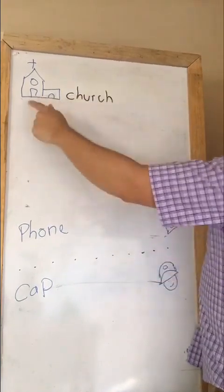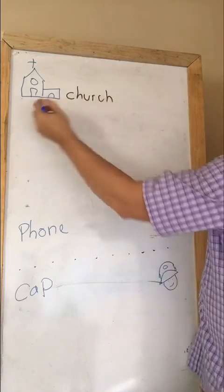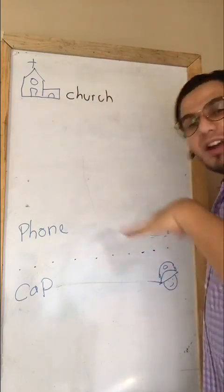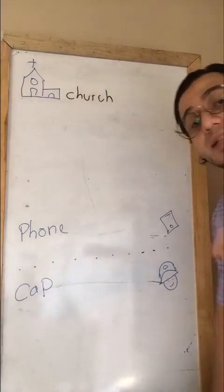I made the drawing at the beginning, but the order doesn't really matter as much as you can make your sentence. So you can write, the church is fun if you like churches, or boring if you don't like churches, or big if it's something big. So as you can see, it's very simple.